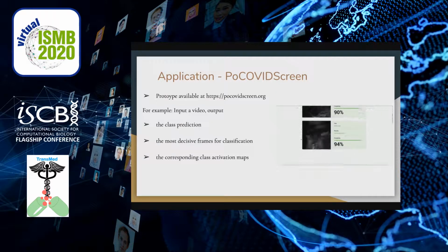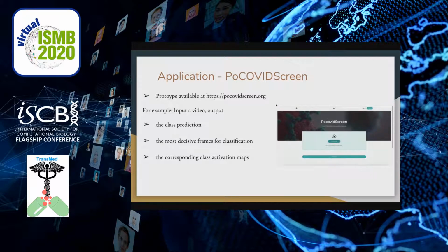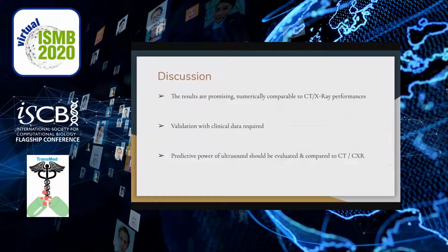We then, and this is the last contribution I would briefly like to highlight, because it's not very scientific, we have a prototype available on POCOVIDscreen.org, where you can use the model, you can upload images, you get predictions out, and in the future we plan to incorporate also the highlighting of the class activation maps in there.